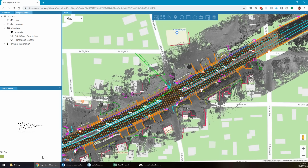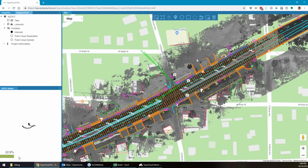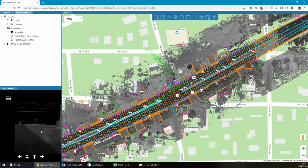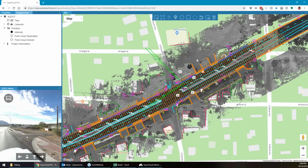I can move forward or I can move back, depending on which way I wanted to move there. Let's say I want to go this direction here. All right. So I have access to all of the images there. I can also see what that point cloud looked like through there using that DPEG technology. So I can see some wires and things going on.